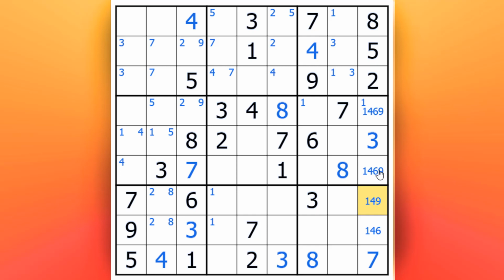Here we have a 1, and here we have a 4. Now we also have in here a 6, so 6 gets rid of those ones, and there's only a 3, 7, 8, so nothing there. So 1949, 149, and a 146. Okay. Oh, look at that.